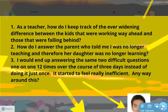Last question. I would end up answering the same two difficult questions one-on-one 12 times over the course of 3 days instead of doing it just once. It started to feel really inefficient anyway around this. First, I would look at, where's the inefficiency? Is the inefficiency for the student, or is the inefficiency for the teacher?